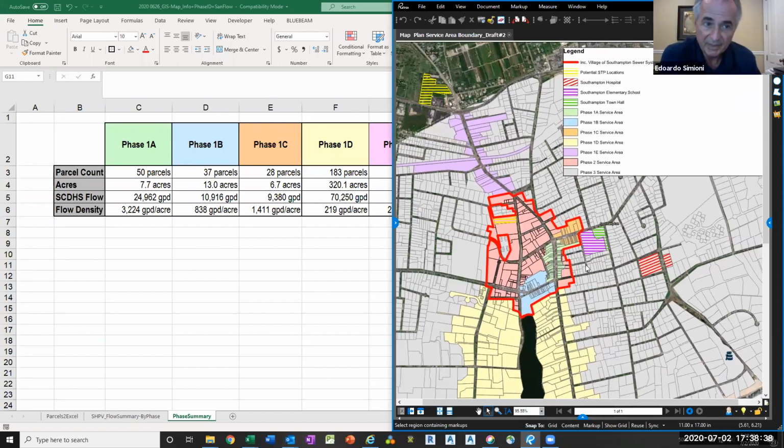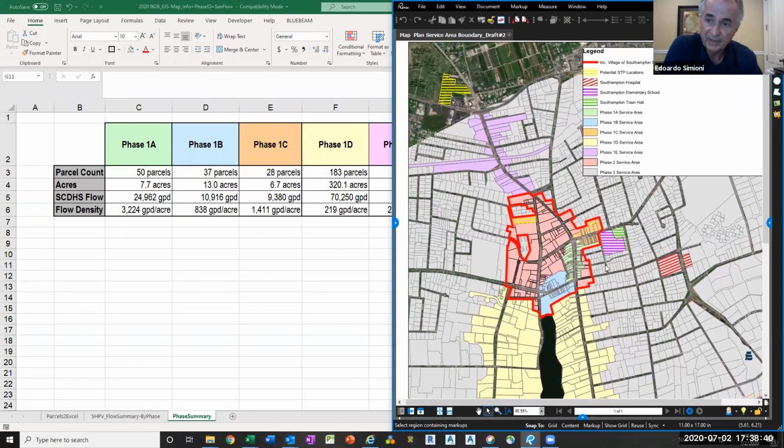I would start with Main Street. Sorry? Yeah, I would start with phase 1A. Right. Yeah, keep it as small as possible and see how it works. See what the response is. I'm not sure. I would not. I would go the other way.